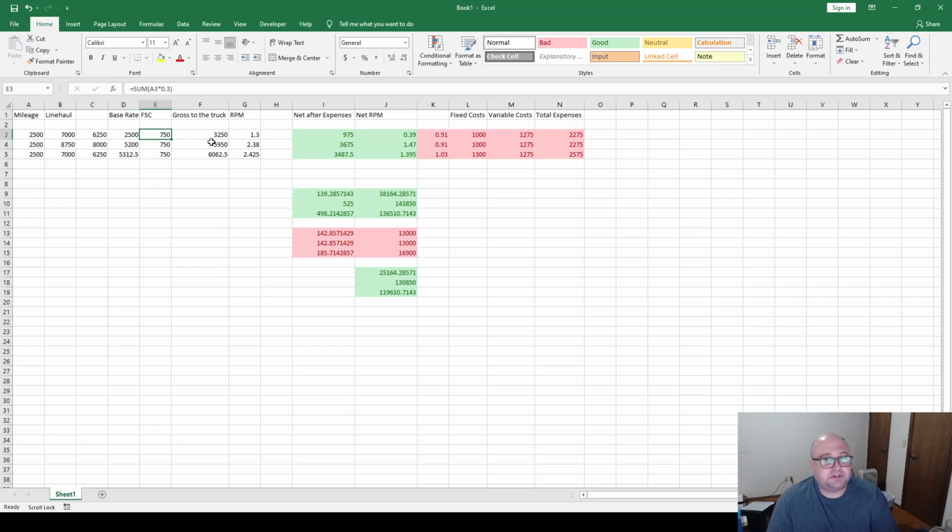So you're getting 2,500 plus 750, which comes out to the total amount gross to the truck of $3,250. That's how much you're making per week. Gross to the truck is $3,250. What does that come out to on a rate per mile? Well, it's real easy to figure out with the very first example here, because you're getting $1 a mile plus 30 cents per mile fuel surcharge. So you're getting $1.30 a mile. To get this number, you divide the gross to the truck by the mileage over here, and we come out with 1.3, which math adds up.